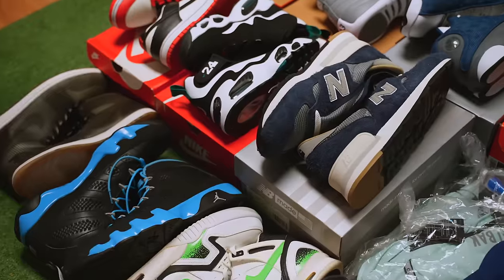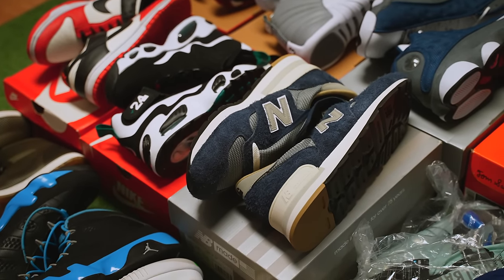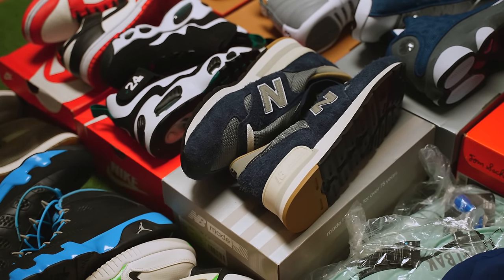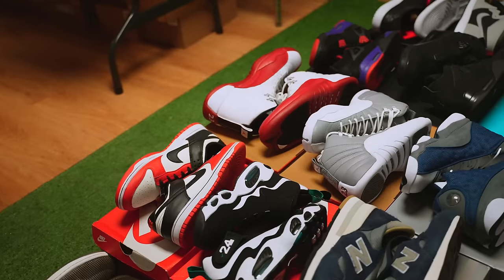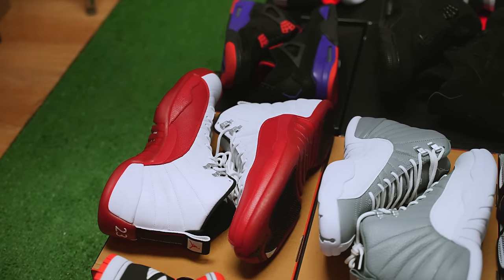Carhartt New Balances, one of my two favorite brands, so kind of dope to see them collide and come with a shoe and collab. Definitely a shoe I probably wouldn't wear, but definitely cool to look at. I like the colorway, just a regular navy shoe with the Carhartt logo. Cherries, definitely a beautiful sneaker. Got one in used on Friday and they're already out today, so really happy about that.